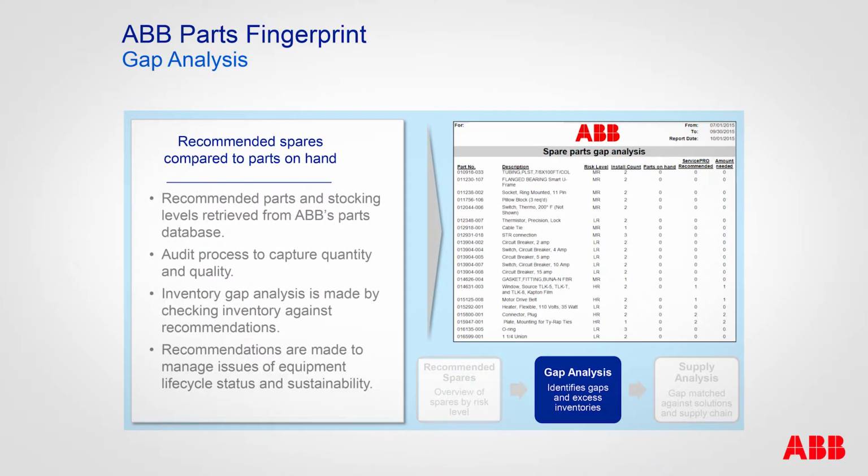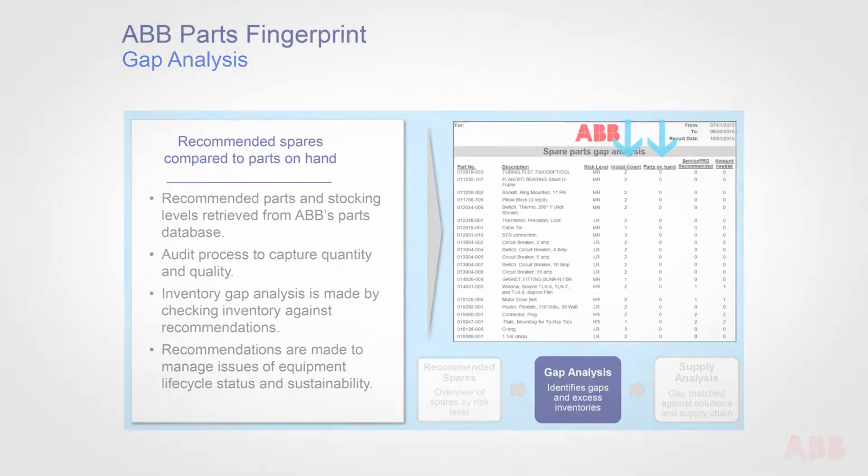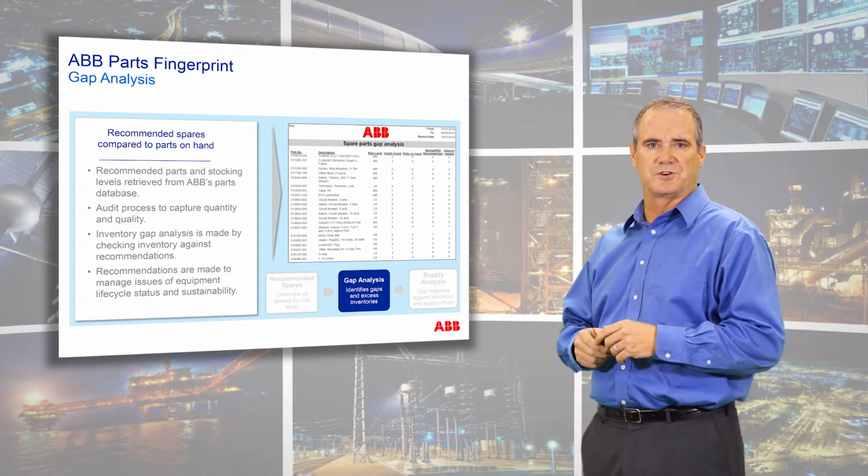So the second level is the gap analysis. This is where we take the same information that's in the recommended spares report and now we include the information from the spares audit. So we'll look at the part number, the description, the risk level, how many they have installed in the customer equipment. We now have the data from the audit, so we know how many spares they have on hand, and then we compare that to the recommendation that Service Pro generates.